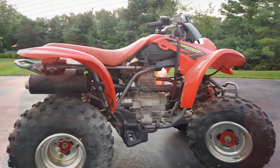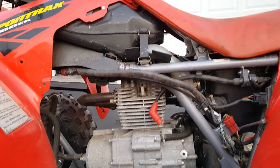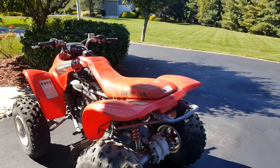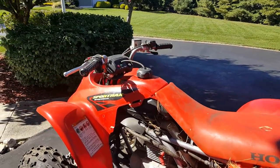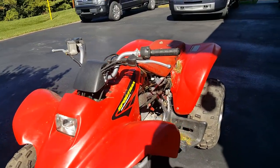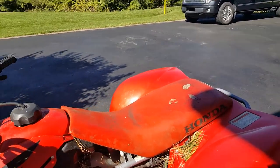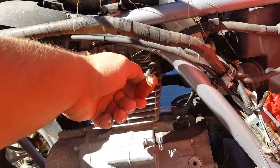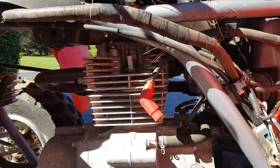So basically it's just going to be like a general tune-up. Like I said, this thing has been sitting for 10 years. Before there was a snake living under the seat, and you know, that's what happens when you let things sit for 10 years. It was outside, it was covered, but you know, it's just 10 years of sitting kind of caught up with it. So we're going to be doing a basic tune-up. I'm going to clean this thing up a little bit. You can see like the spark plug wire, like a hornet tried to make a nest in there or something. So we'll clean that out.